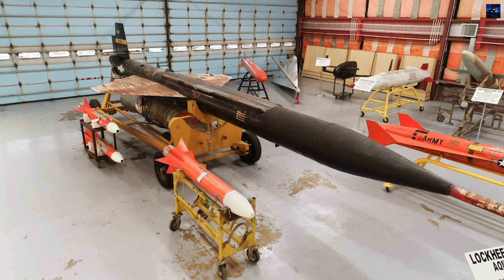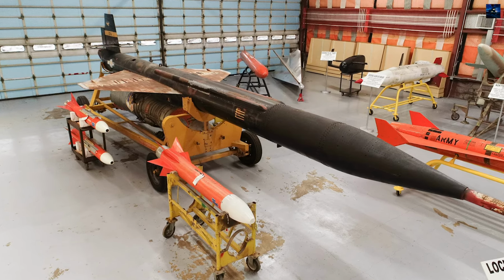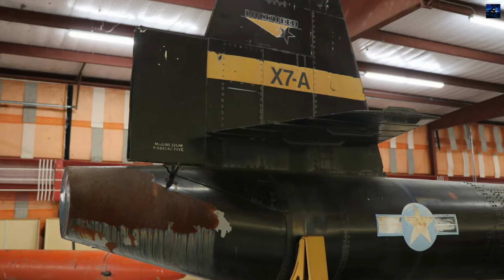In 1954, a redesigned version, the X-7A3, was introduced with altered wing geometry and solid rocket boosters for improved performance. Unlike its titanium-based successors, such as the A-12 and YF-12, the X-7's steel construction reflects the technological limitations of its time, prior to the widespread use of titanium in aerospace.